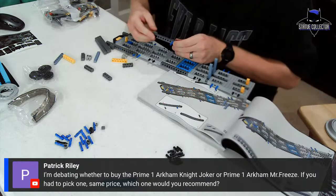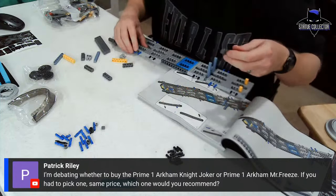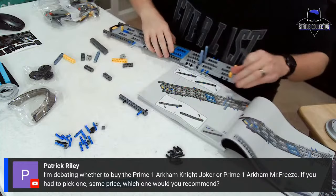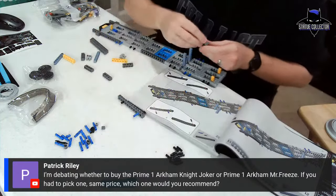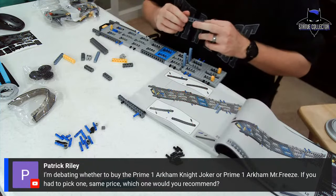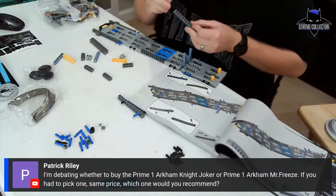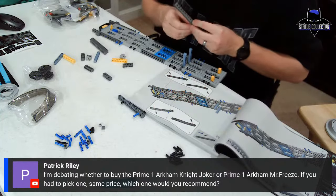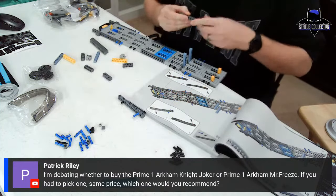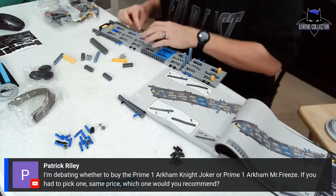I'm debating on whether to buy the Prime 1 Arkham Knight Joker or the Prime 1 Arkham Mr. Freeze. If you had to pick one, same price, which one would you recommend? I would get the Joker because I'm just a Joker fan. The Mr. Freeze one is really cool, but it's massive. It does take up a lot of room, but it's still awesome. But it's the Arkham Knight Joker I love because it's different, and it's also, of course, Mark Hamill.